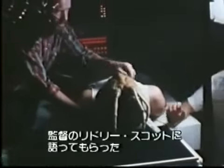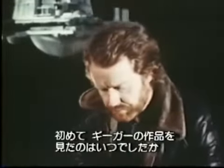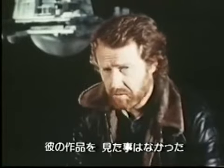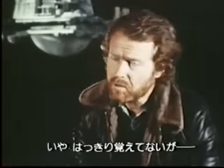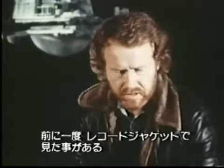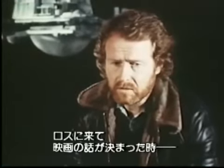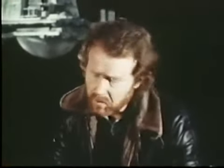Interview with director Ridley Scott. When was the first time you saw Giger's work? Well, I'd never come across Giger's work at all. I'd been vaguely aware, once I'd seen it, of some artwork I'd seen earlier for a record sleeve, I think. Brain Salad Surgery, right? And it wasn't until I got to Los Angeles and I then knew I was going to be involved in the film.